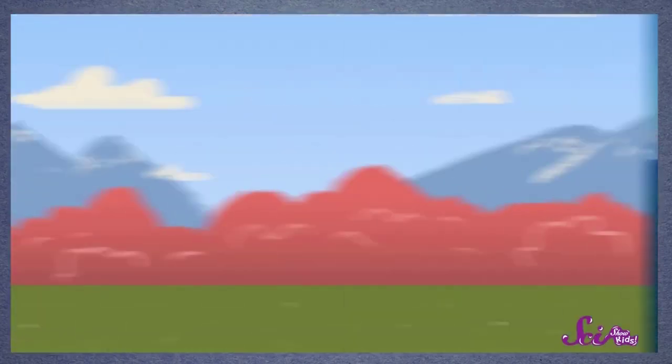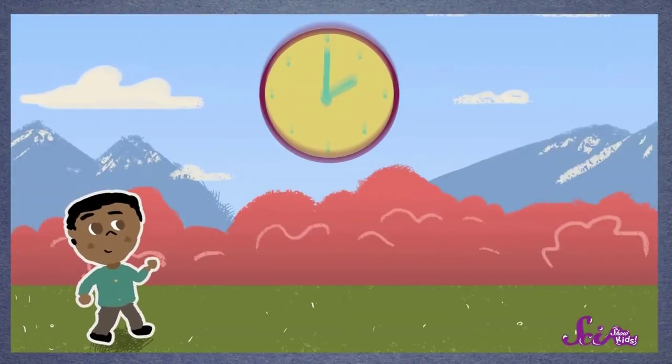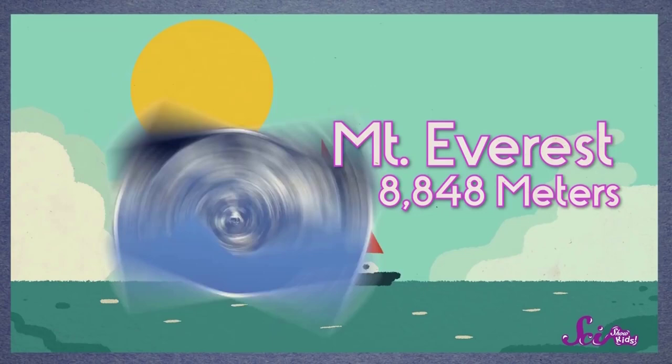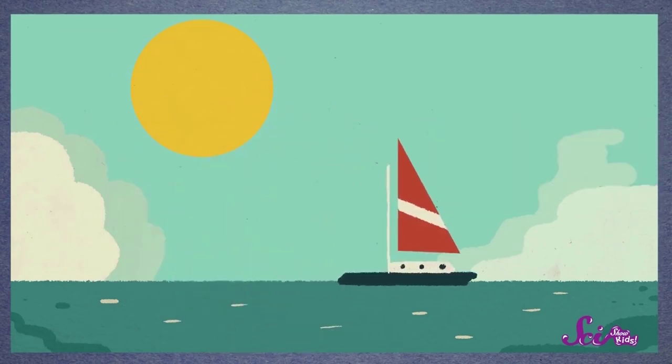It's hard to even imagine how far down that is, but think about how far you would go if you walked for 2 hours, like for as long as a movie. Yeah, that would be a really long walk, but you'd end up going pretty far, right? Well, that's about as far down as the deepest part of the ocean is. If you put the biggest mountain on Earth inside it, the top of the mountain wouldn't even come close to the surface of the water.